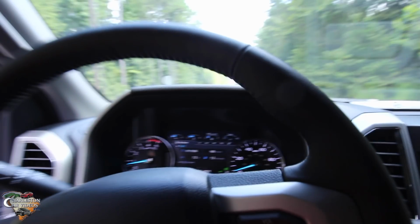So anyways, all right, let's go ahead and do what we normally do, which is give this truck a little power and see how she cruises right here. I mean, it's heavy, so let's see. 3, 2, 1, and a roll and start. Here we go.